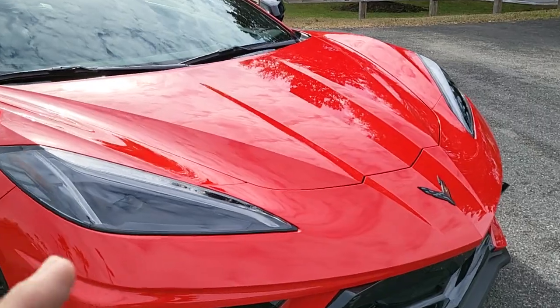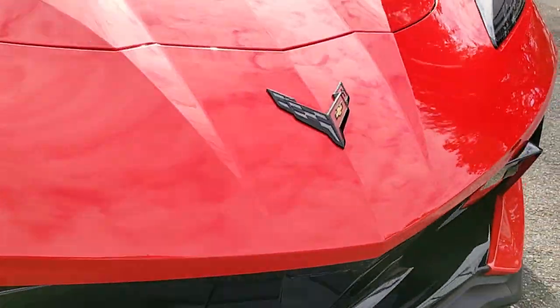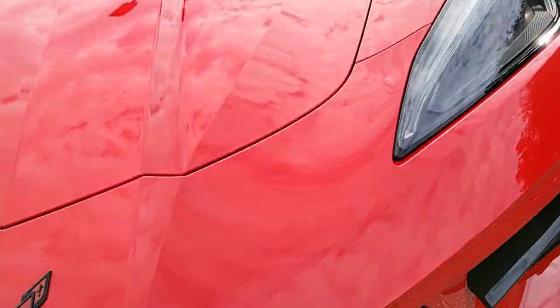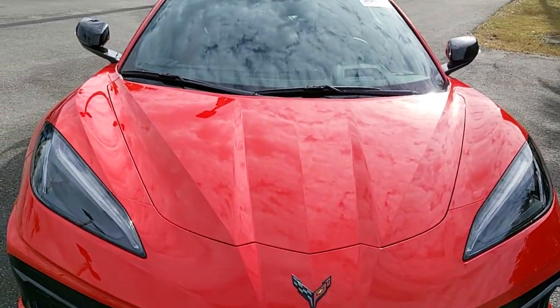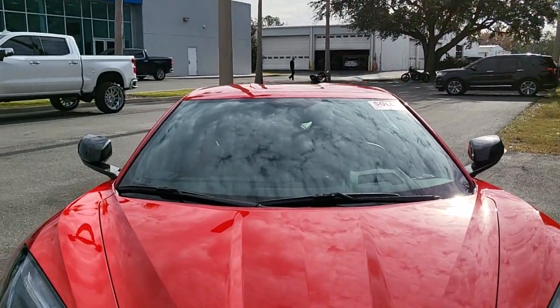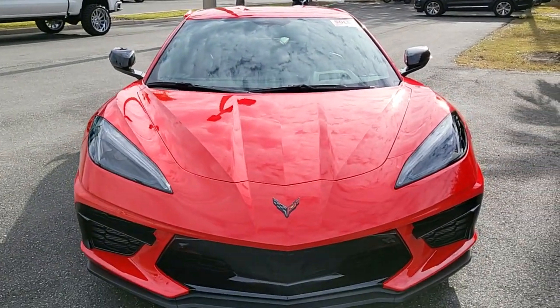Being a 2LT, of course, we will have the front cameras that come standard in all the 2LTs. So you don't have to buy the 3LT to get those. That's one of the main reasons you should get a 2LT instead of a 1LT, is because of the camera system. There's another camera on the windshield that operates your performance data recorder, as well as operates as a dash cam.